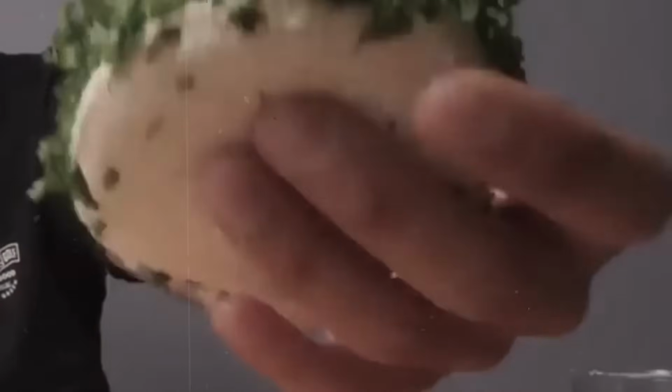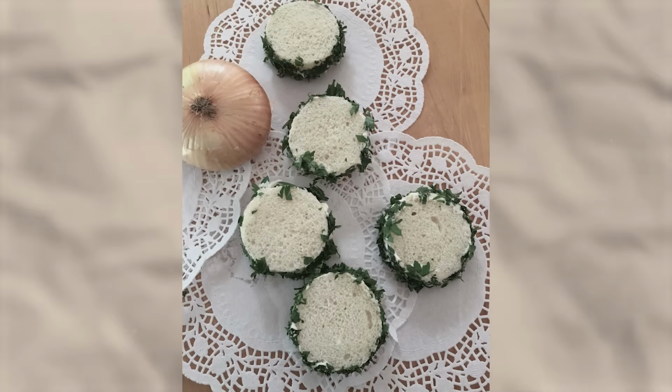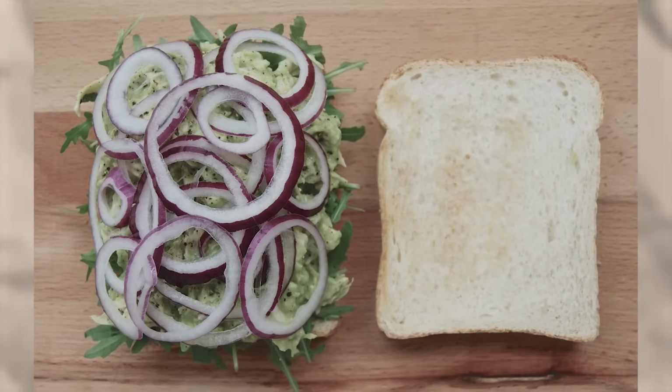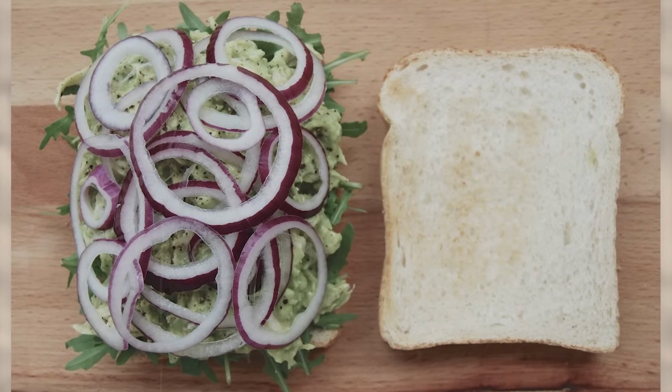Coal miners and factory workers often carried these sandwiches in their lunch pails, the strong odor acting as a deterrent to anyone tempted to steal their food. Beyond the taste, the sandwich provided energy through simple carbs and helped fend off winter colds, thanks to the onion's natural antibacterial properties.